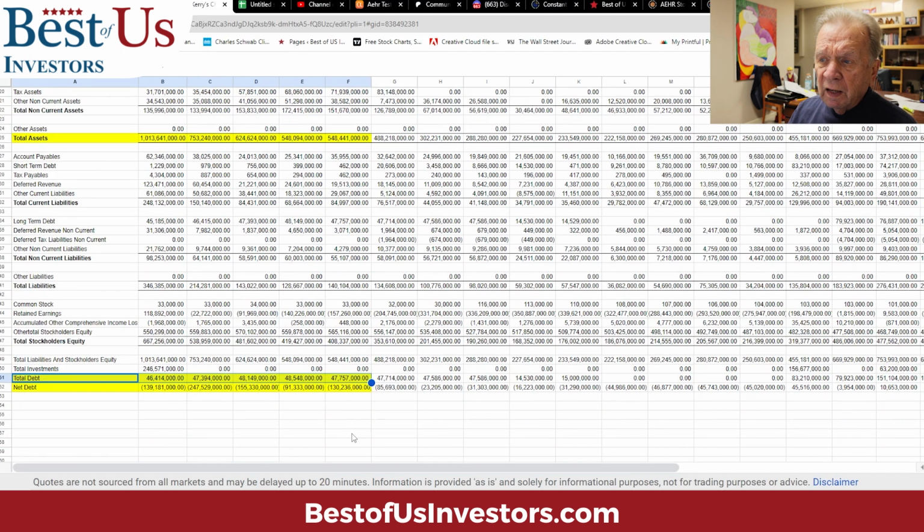Then the other thing I like to look at is what is their debt. Their debt has stayed pretty constant, but this is the number I like to look at, their net debt. If in fact they paid off all their debt, how much net assets would they still have? They could pay off their debt and still have $140 billion left. That's a solid company. That's what we want to invest in.